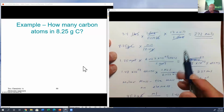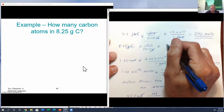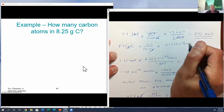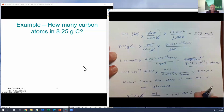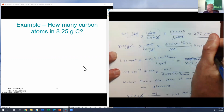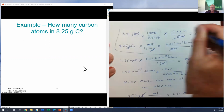Perfect. Now the second step is, in the nails case, how many nails in a dozen. In this case, how many atoms are in a mole? 6.022 times 10 to the 23 atoms per mole. And my moles are going to cancel out, and I'm going to end up with the number of atoms, 4.14 times 10 to the 23 atoms. You see the parallel between these two problems?